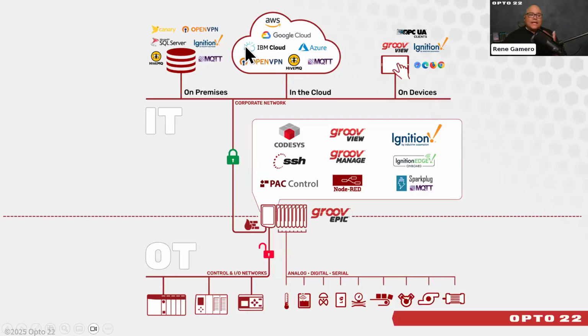So that means now that student could be at a Starbucks, or on a break at their job, and do their remote programming for those PLC units. And the cost for that, OpenVPN is free. Of course, if you're going to do it for multiple users, you pay a modest fee for it. But all of those tools come with the Epic.